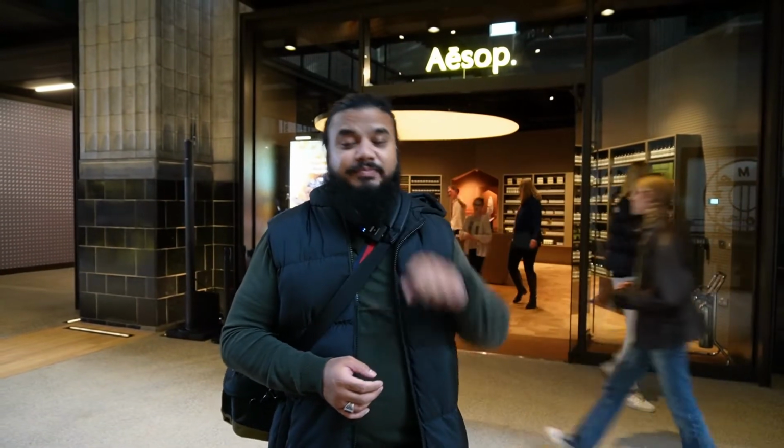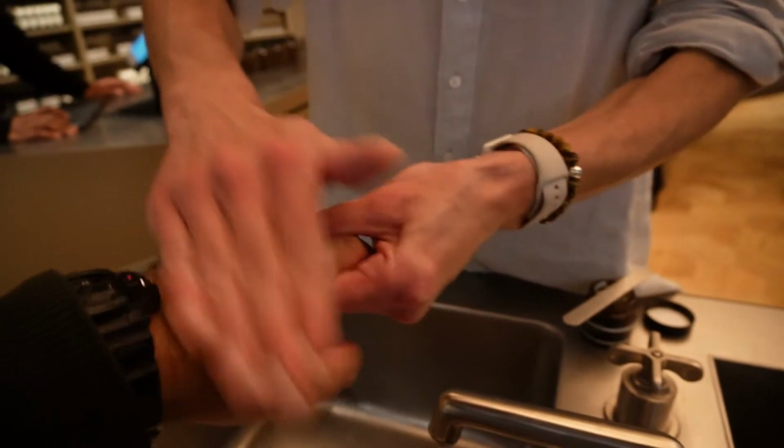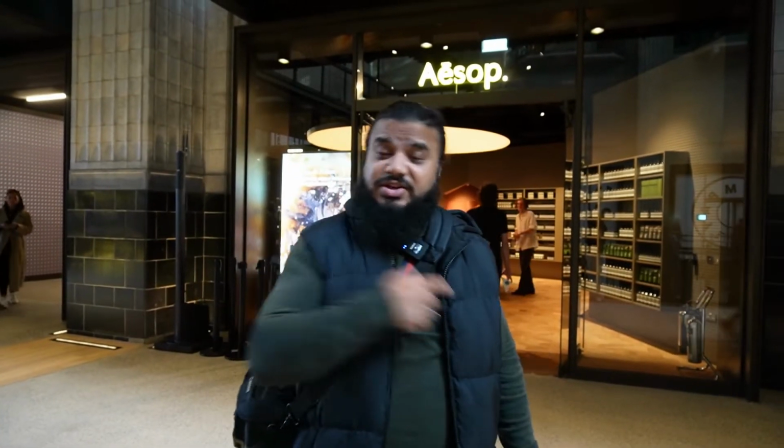Just coming out of a shop called Aesop and my hands, they smell amazing. They do some amazing creams in there and I've got dry skin and the guy massaged some cream into my hands. And what I said to him was, after an hour, if my hands still feel moisturized and shiny as it is, then I'm definitely going back in. Amazing, the smell of the shop actually took me right in.